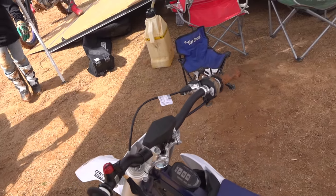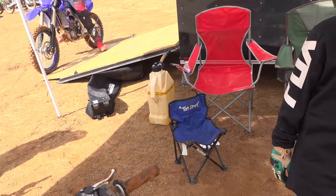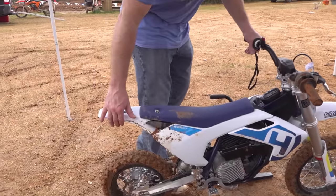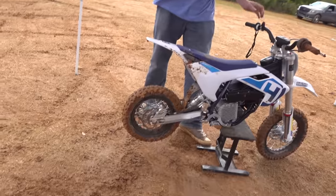Dad, can I ride the scooter? Me too, buddy. I want you to ride the scooter out there. Hi. I know, but hold on, take a little break. All right, guys. I'm gonna put it on the stand for Drew. I'm not muddy. You got a little bit muddy? Here, let me do it. Let me show.